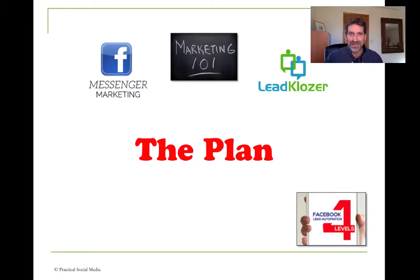Now, there's a plan to make sure that this all comes together. So here are the three important components of the plan. You've got to have the new tools from Facebook. That's the Facebook Messenger marketing. That's automatically sending messages to people that are commenting on your Facebook page. It's a big part of it.